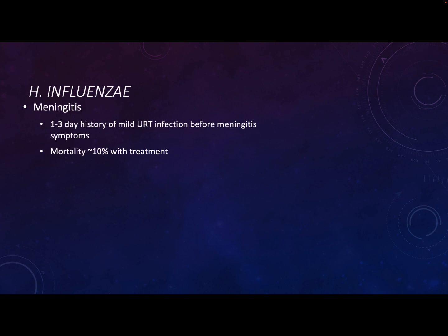Usually what will happen is this is mostly in children, the child will experience 1 to 3 days of classic upper respiratory tract infection symptoms, cough, sore throat, maybe slight difficulty breathing, before they develop the symptoms of meningitis. And just like with Neisseria meningitidis, with treatment, we can lower the mortality rate to about 10%.